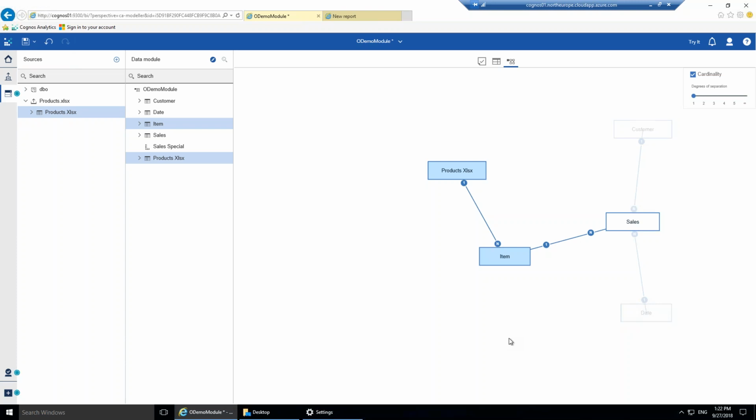So it's the end of the demo. I know I rushed through a fair bit there, but the reason I did is that I'm aware of time, and there is a lot there. There's a lot that's quite new with Cognos, and the interface is a little bit different. So I wanted to touch on as many things as I could within the time allocated.